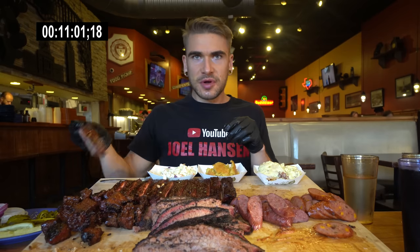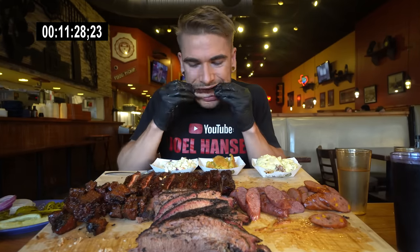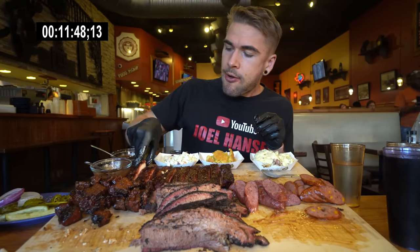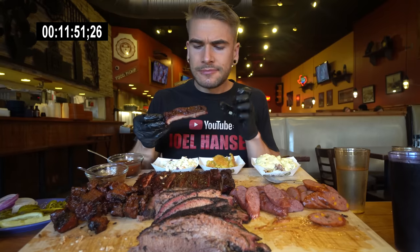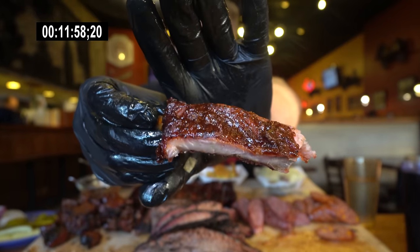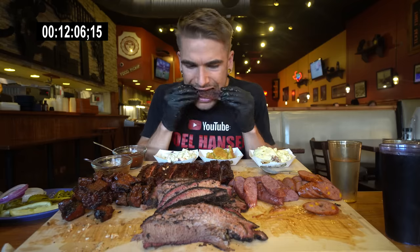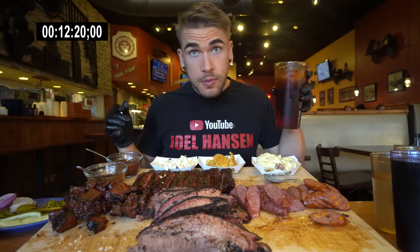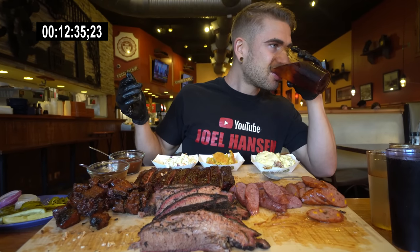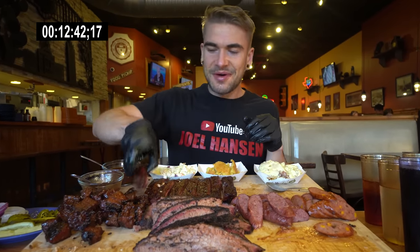Delicious. I really like this rib spice. So much paprika. Great flavors. You really get that, you know, they call it mud in Memphis. It's almost spicy. Can't have barbecue without sweet. No, you can't have barbecue without sweet too. That's why I love Texas. We have barbecue and sweet tea. What more do you need in life, right?